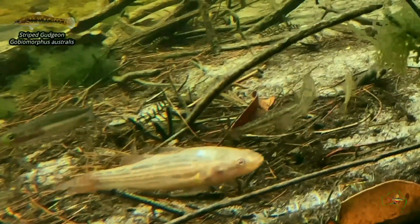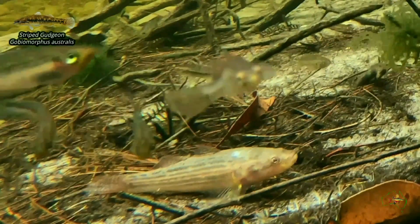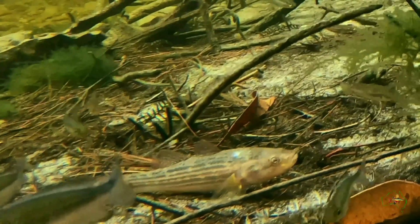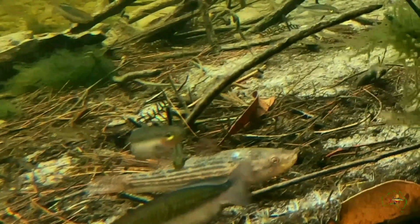The Empire gudgeons are like vultures. These striped gudgeons are like vipers. They are an ambush predator laying in wait, trying to blend in with the scenery, and they don't like being spotted.